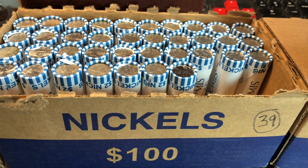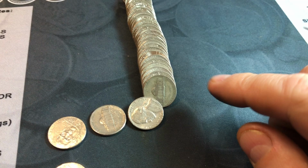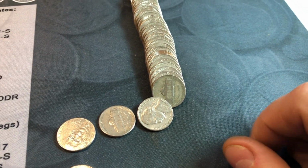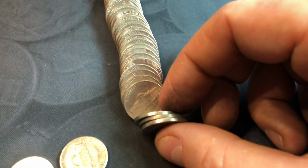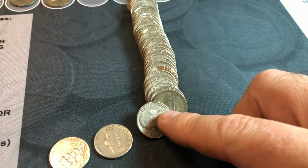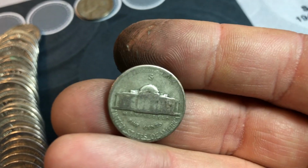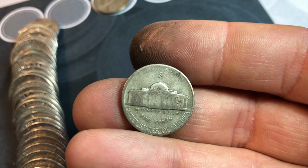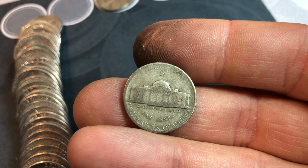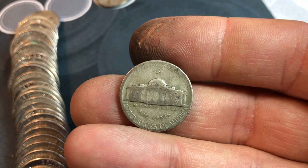Roll number 13, and we're going to find silver in 2021 for this nickel hunt. And I didn't notice it by the edge. It just did not have the silver edge to me from when I first looked. But as I slid this one down, I saw the back, grabbed the camera. The good news is it does have an S mint mark, and the only S we need is the 44S. If it is a 44S, we'll have our second filler of this hunt.